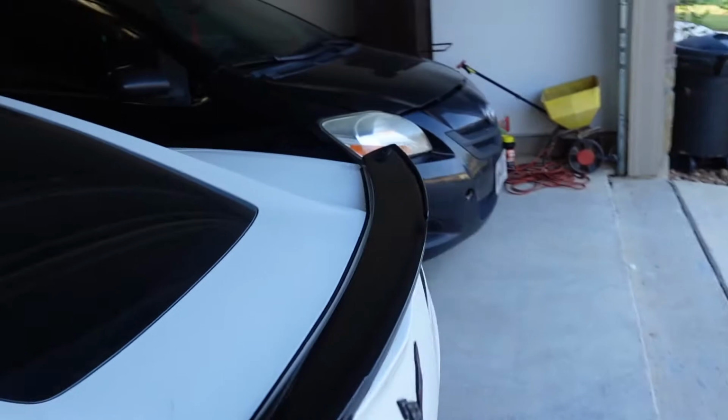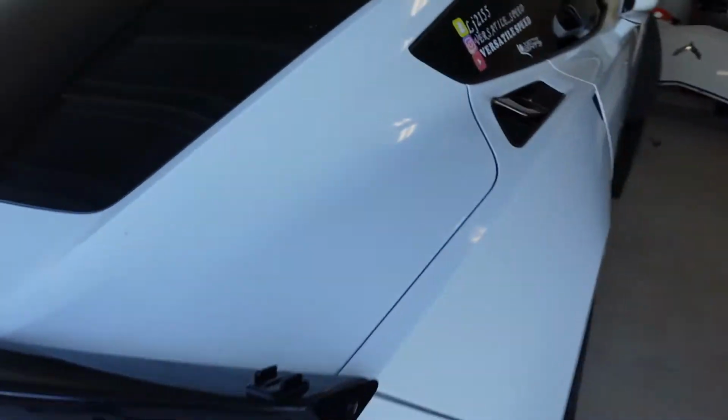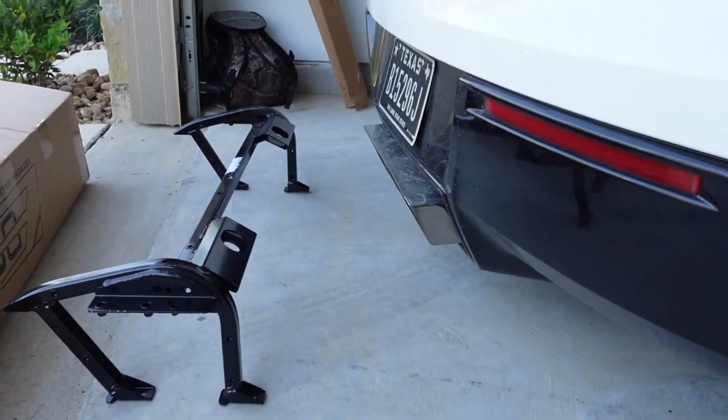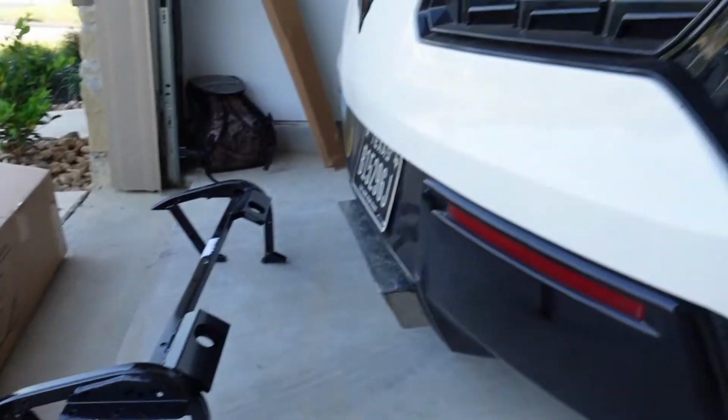I ain't gonna have like these seam issues that I got from Ace's Performance when they installed my exhaust. That thing is poking, y'all. If y'all haven't seen that video, go check it out on the card right here.